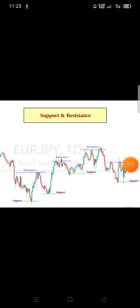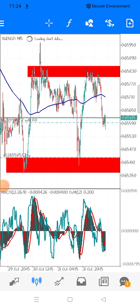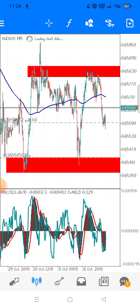Let me show you what I mean by this. This is the graph, so let me show you the plain one. Here is the resistance, when the market is in the overbought zone. Then when the market is in the oversold zone, that is where we have our support. I hope I'm making sense to some. Let me take you to my live trade, where I'm trading right now, so that you can see how I set my indicators plus the strategy that I use to get into a market.